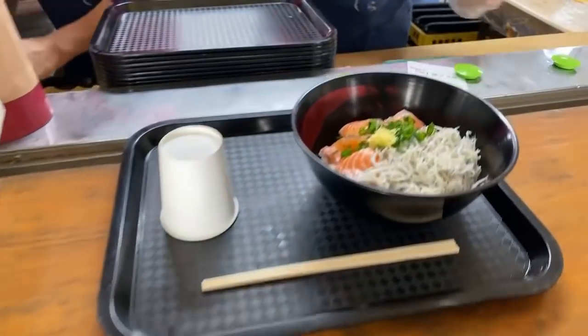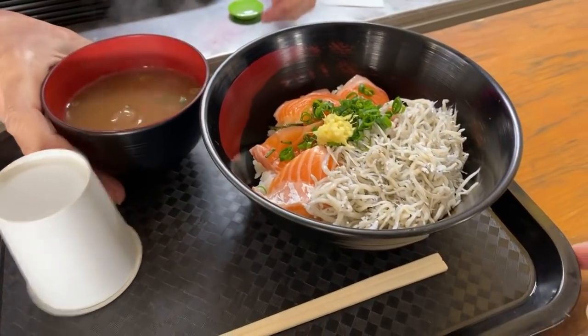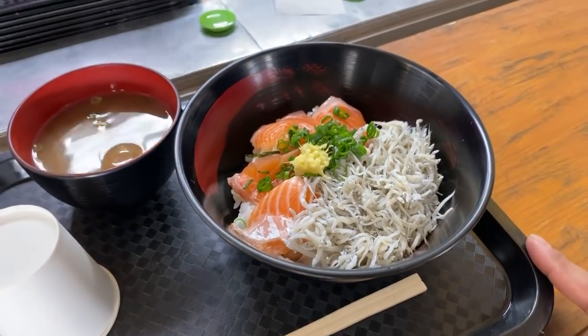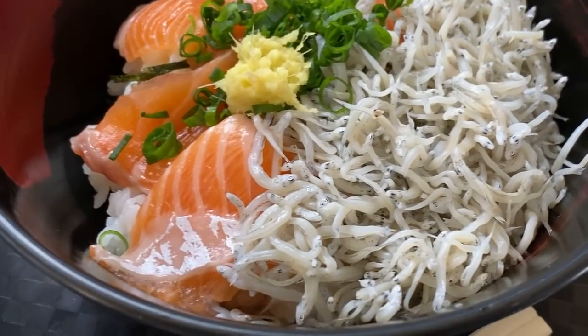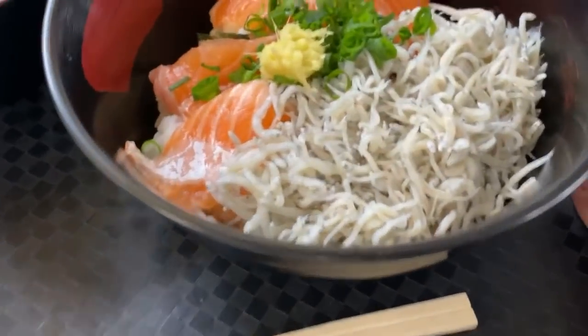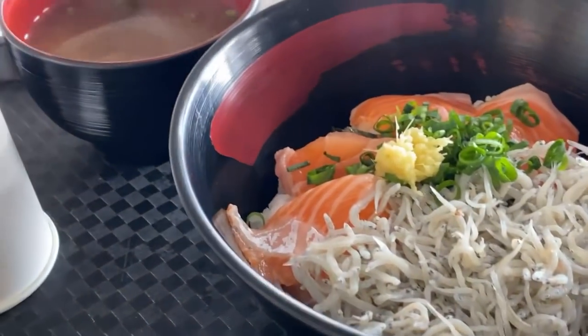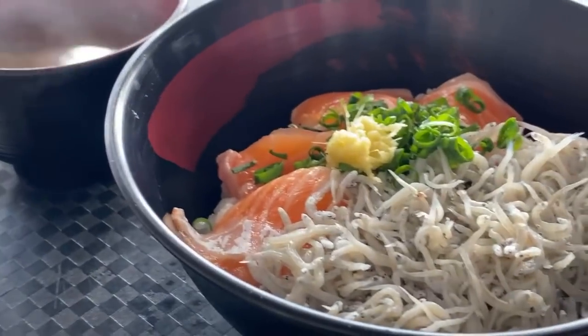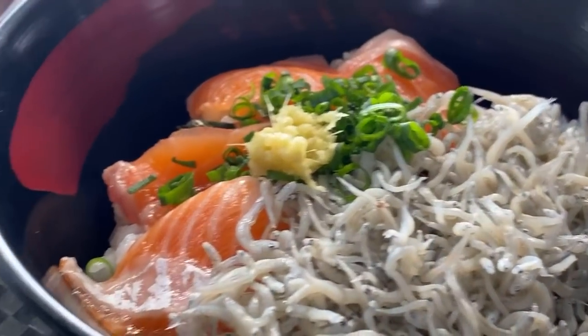This shirasu was caught today, right? Oh, not today? Oh, so this one is boiled. This one is boiled, yeah. So nama. Yeah, so this shirasu is boiled, so it's white. The other one is raw, so they're totally different.